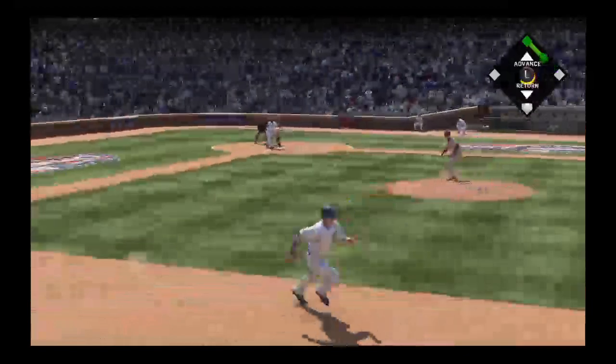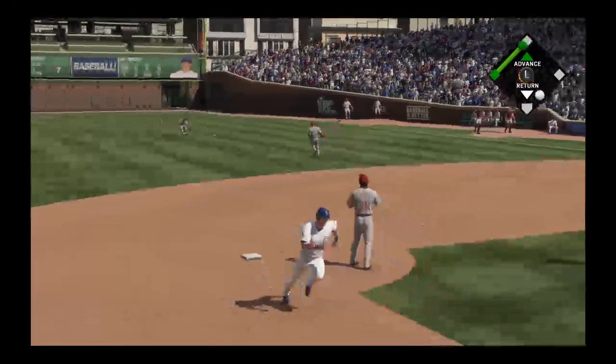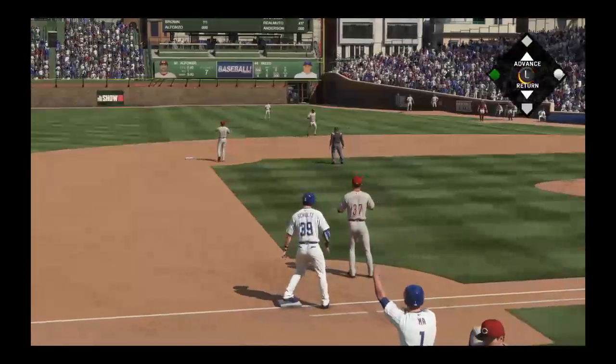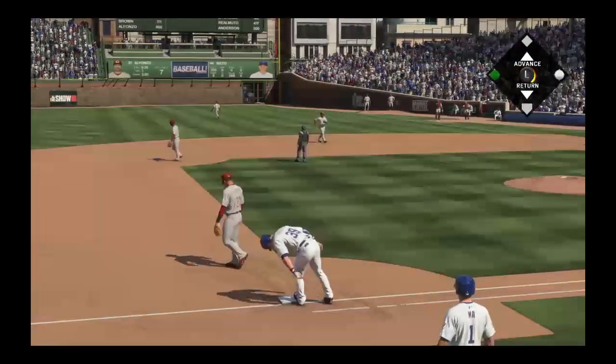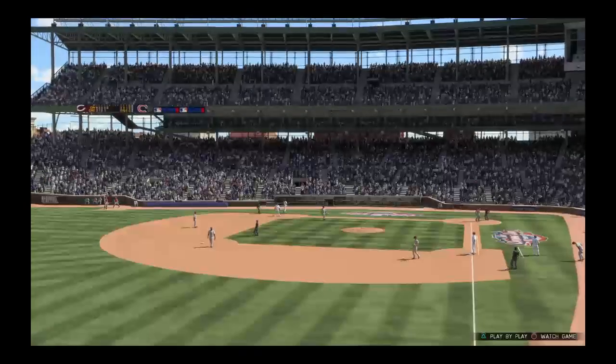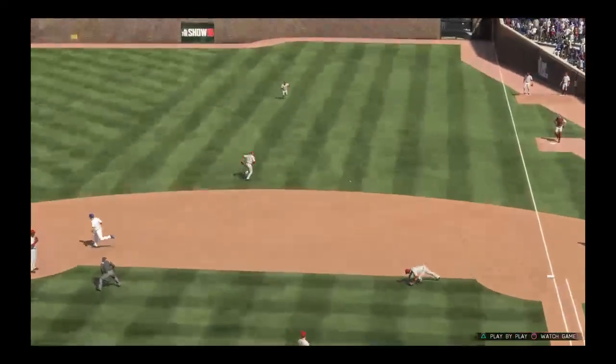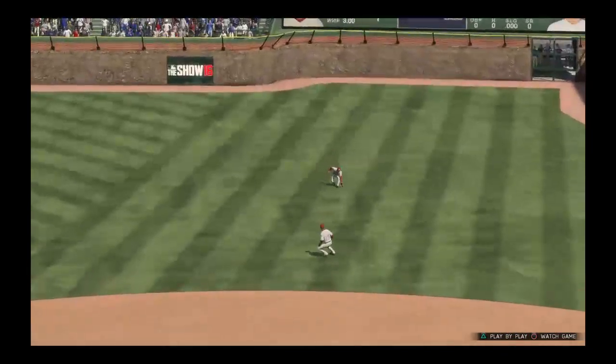And there he goes towards second. Drilled to the right side. He gets dirty, but he can't make the play. It's a base hit. So now they'll have runners on the corners with 2 away. Well, if this was a straight hit and run, this is not really a high percentage play with 2 outs, but it's going to work out perfectly as he finds a hole. That'll put runners on the corners.